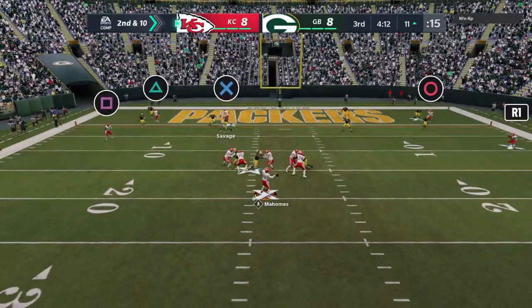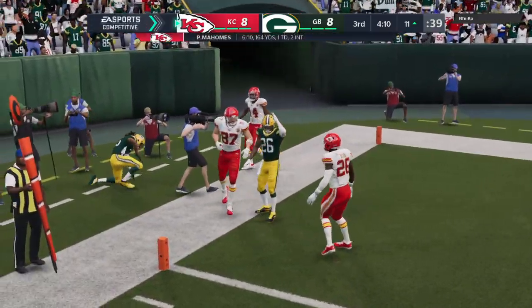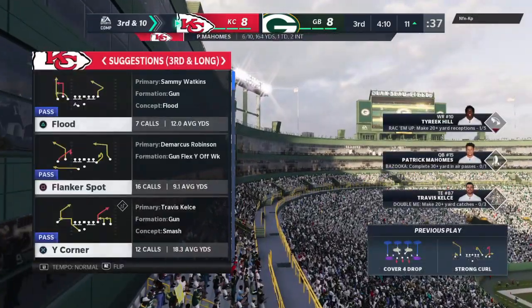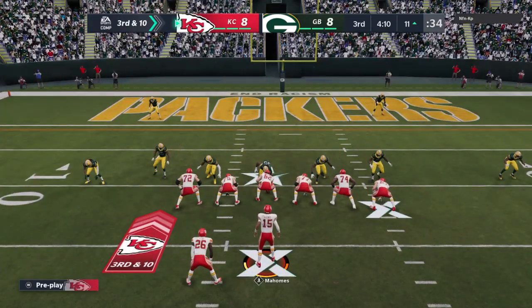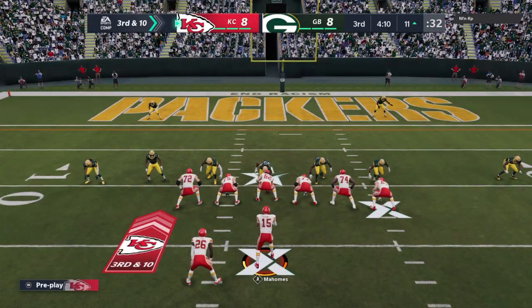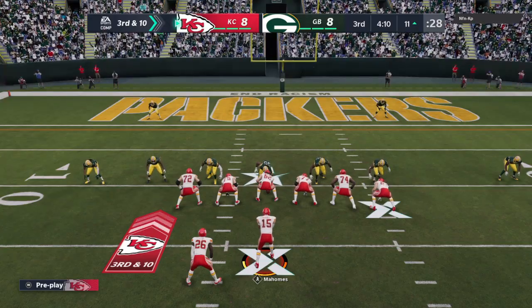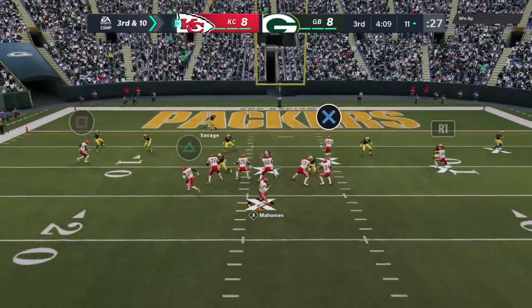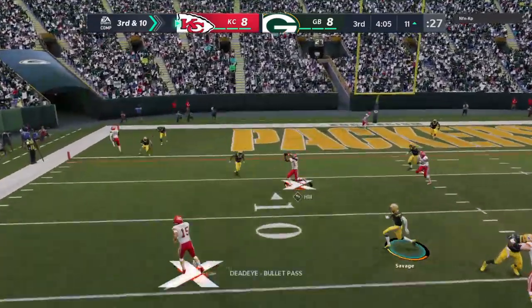Mahomes again here on 2nd and 10. And this is intercepted, but they'll say out of bounds. So very close to a turnover there in the end zone. An important play right here, 3rd and 10. And I would expect pressure here. Throwing is Mahomes on 3rd, being chased out left.